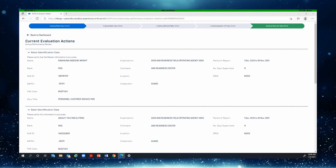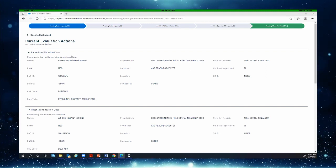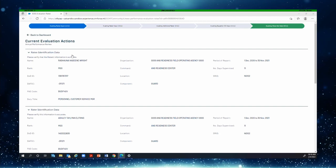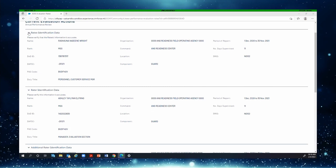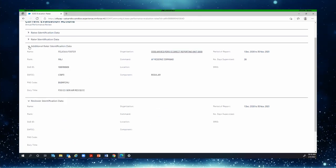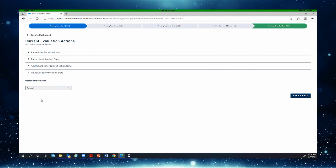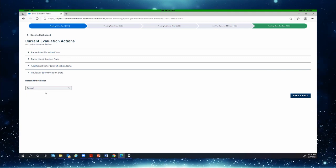Okay, so we are at the rating dashboard. All of this information in here flows from MilPDS. So if any information is incorrect, please get with your NPF or CSS to get that updated. You can use these carrots to minimize and expand. It makes viewing a lot easier. Down here for a reason for evaluation, it's gonna be annual for AGR or biannual for TRs or DSGs.